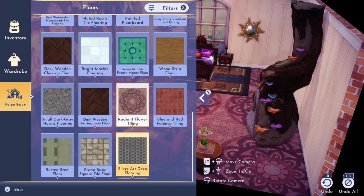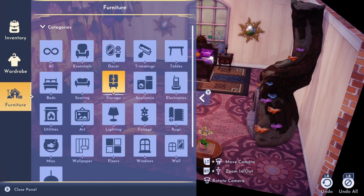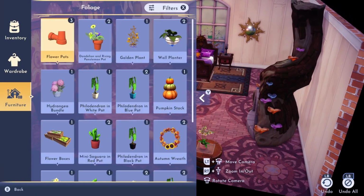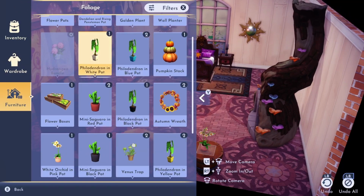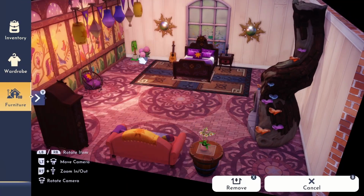And then this could be too much for some people. It's definitely not a calming room, but it is a celebrate life room. It is like so bright and happy. And yeah, I like that.